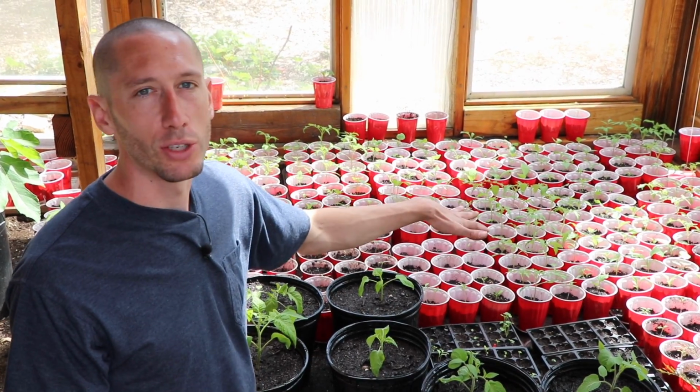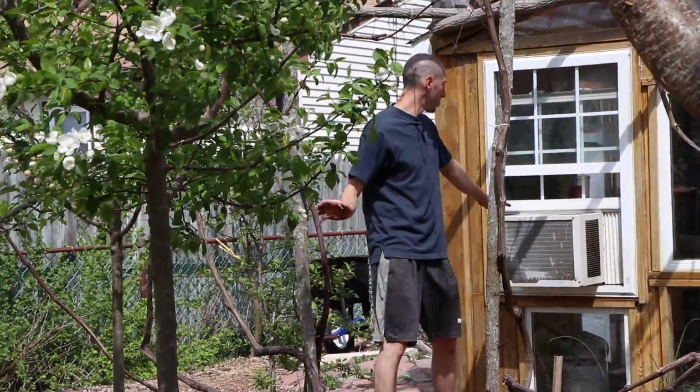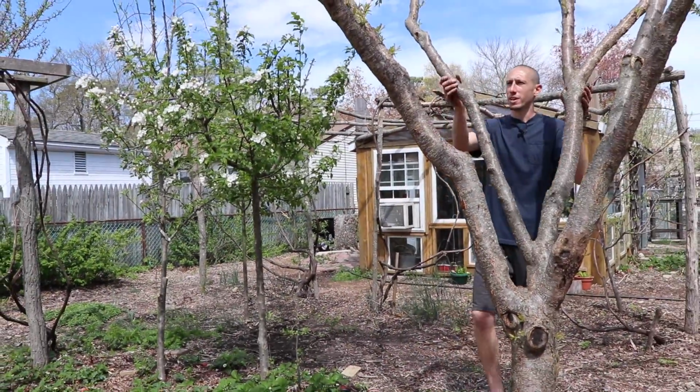So I've got a few others I'm going to transplant, but before I do that, let's go out and do a few more garden tasks. In addition to the greenhouse that I think has made a big difference, you can probably hear it, is that air conditioner maintaining a good temperature. But something else, a small task we can do that makes a big difference, is right here.